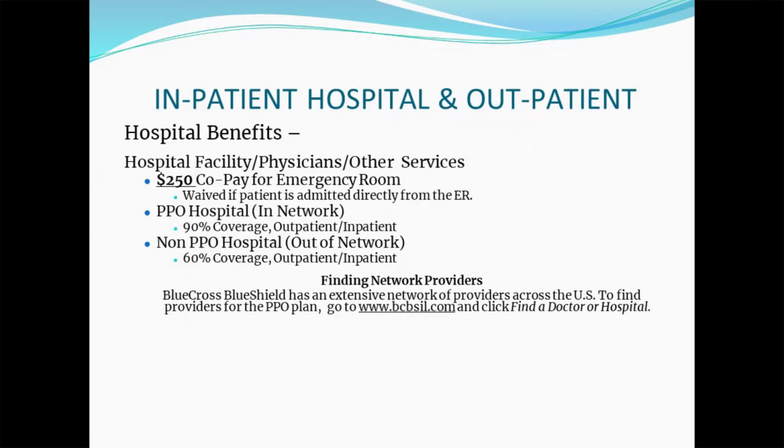Inpatient and outpatient hospital. For your hospital benefits, there is a $250 copay for the emergency room. This is waived if you are admitted directly to the hospital from the emergency room. The PPO hospital in-network coverage is 90% for both inpatient and outpatient. For out-of-network coverage, it is then covered at 60%. You can find network providers by going online to the Blue Cross and Blue Shield website as indicated here at bcbsil.com and click on Find a Doctor or Hospital and then select the PPO Preferred Provider Organization Network.